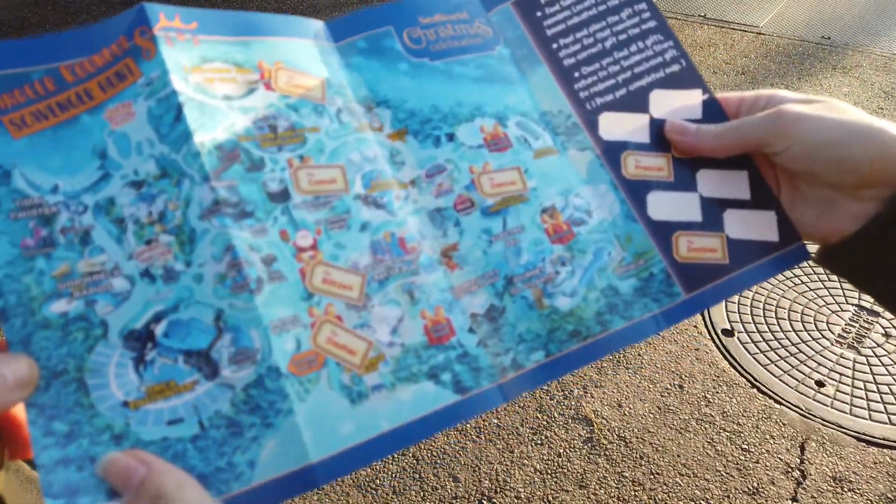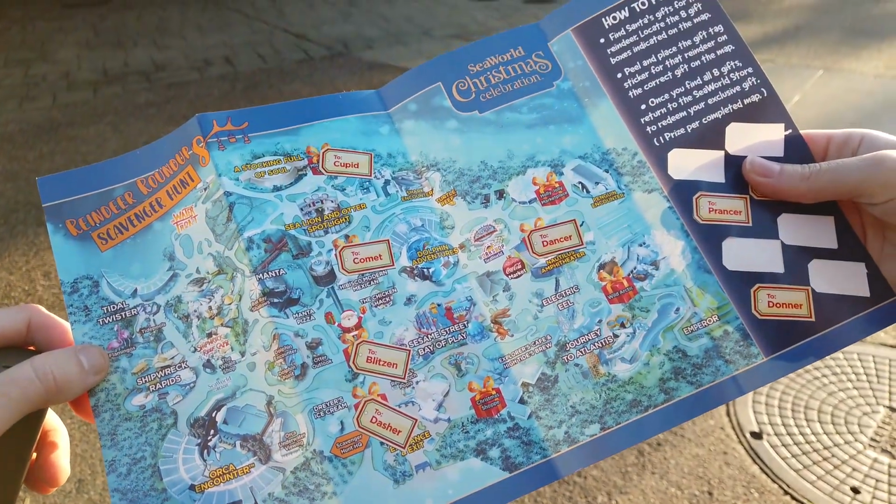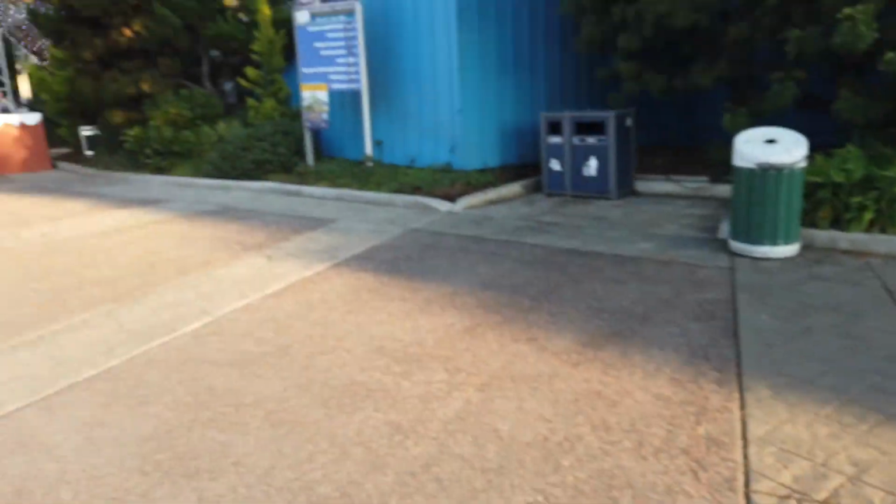Dancer, how many more we got? We have, oh, the sun is bright. 3. 3 more. All right. Next one is Holly Jolliday Marketplace. Maybe we'll find some snacks over there.